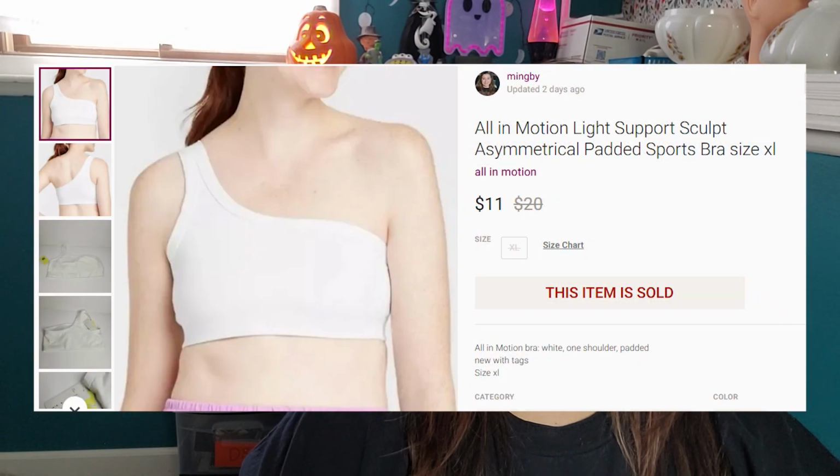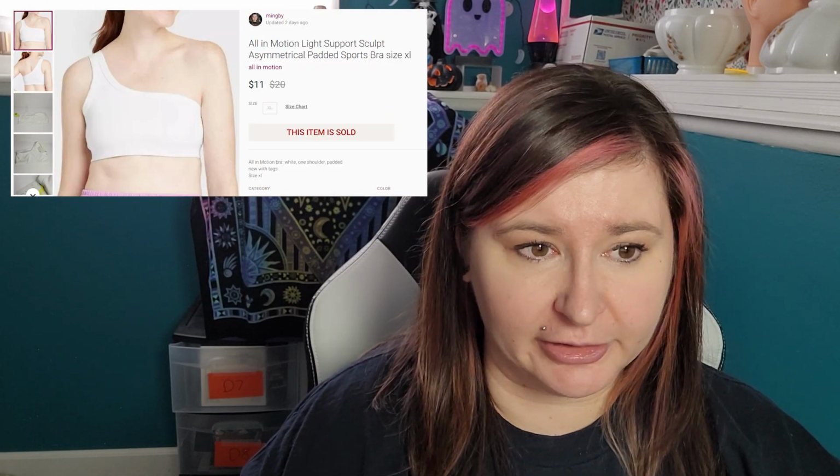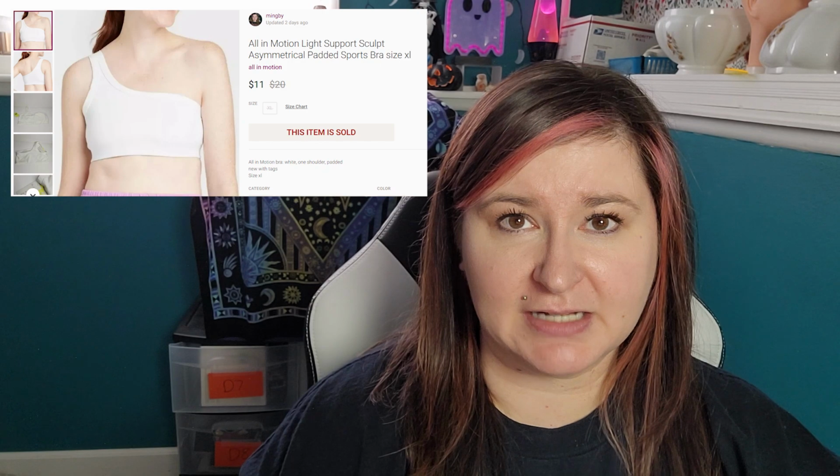The last sale on Poshmark was an All in Motion, only one strap sports bra. This came from the place where everything was $1. I said last week I am trying to move that stuff as much as I can, so I did take an offer of $11.